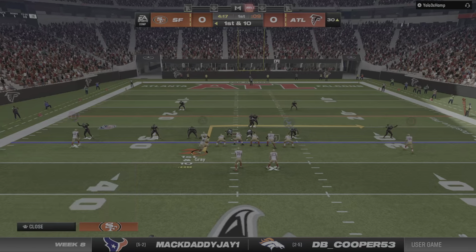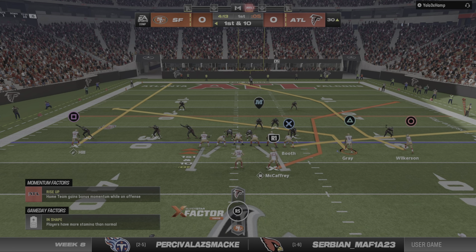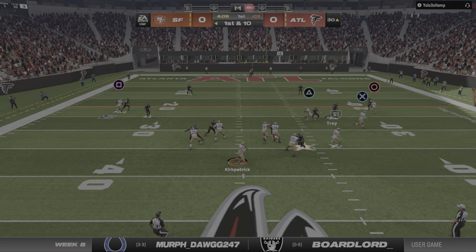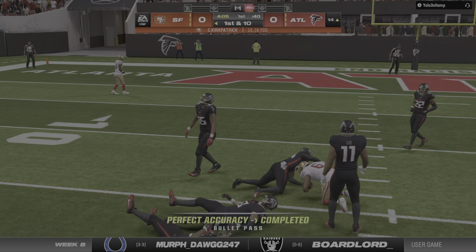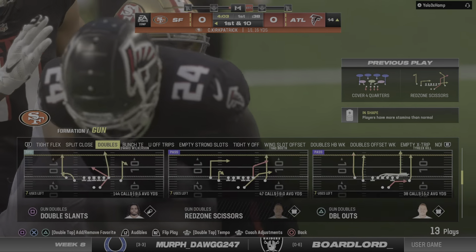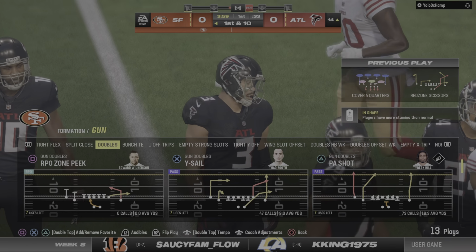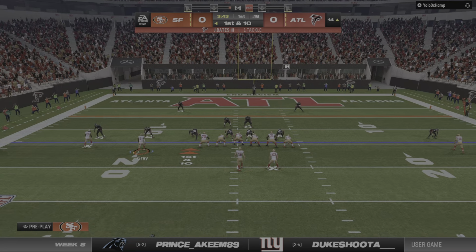Slot man moves right. Again, he'll drop to throw. Looking for Gray and finding him once again. And down inside the 15 he goes. Give him back-to-back catches now. That one for 16 and another first down.